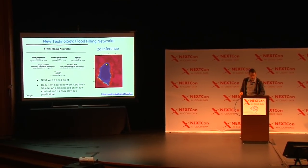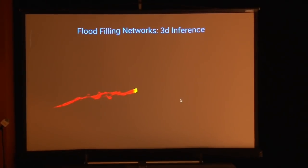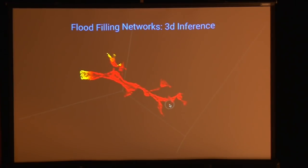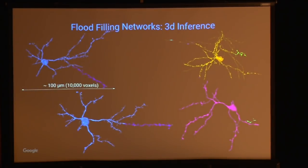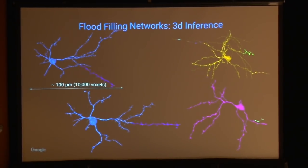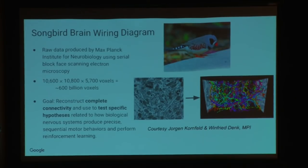And that's it showing it in 2D. If you look at it in 3D, where you have these 3D stacks of scanned images, you can see it trace along one branch for a while and then give up on that branch for a while and then go back and trace a different branch. It looks kind of cool. And at the end, you actually get these really beautiful reconstructions of what a neuron and all of its axons and dendrites look like, and all the connectivity to adjacent axons and dendrites. So they're close to being able to reconstruct the wiring diagram of an entire songbird brain. And the static connectivity is then a really useful property for understanding the dynamic properties of how actual brains work.